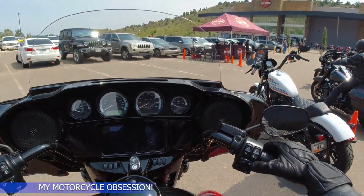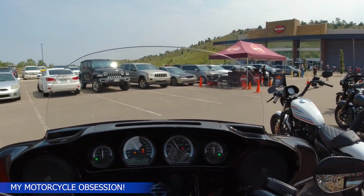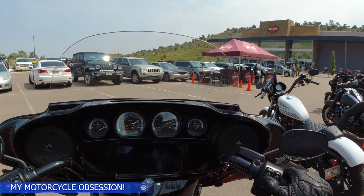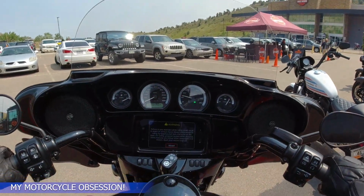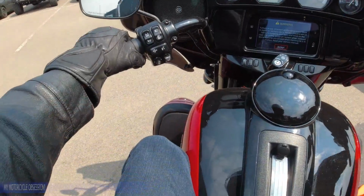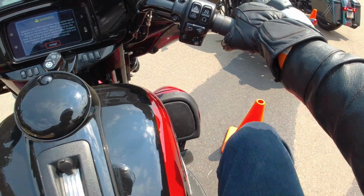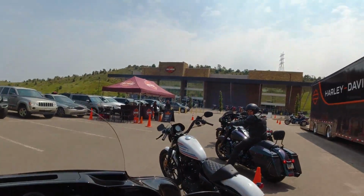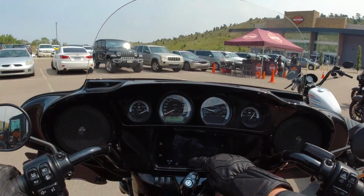Ooh, the seat is super comfortable. Pretty nice. Ooh, I think I started it in gear, which is interesting. Look at how far up my knees come on the tank. It's got big floorboards. It's kind of interesting. Look at this big dash.